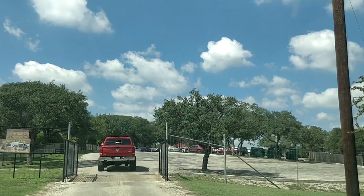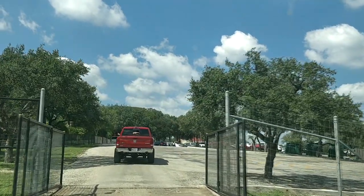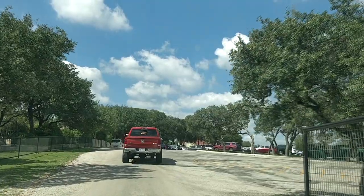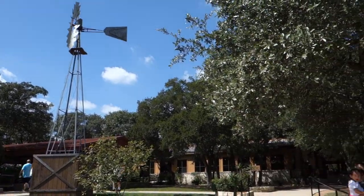Okay, bye bye. And that concludes the safari. We didn't see any zebra though. Well, it's a good thing. I don't think I would want to feed a zebra after this sign. They also have a petting zoo, so we're gonna check it out real quick. I don't know why, but I want to get this windmill for my house.